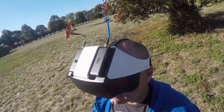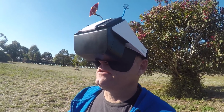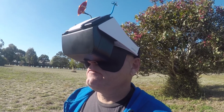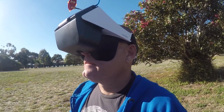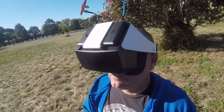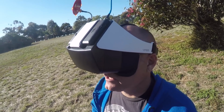I'm not sure how they would go for racing. Maybe it's just a matter of getting used to them, I would say. But for a bit of freestyling, I'd have no problem using these. They're quite comfortable for that. Are you finding it's pressing on your head, or is anything digging in? No, everything's quite comfortable. They're comfortable. They're a good, nice, clear picture. There's no complaints about that.